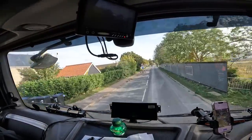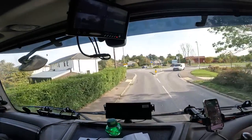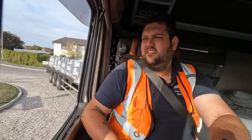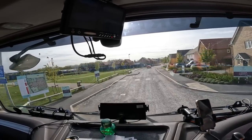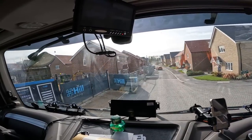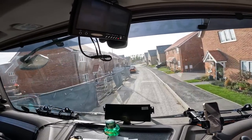There's a tipper going into the site as well, so it looks active. This is the Rainer's Green one. Follow that tipper. I could turn around here if need be, reverse back out. The issue with that one is it was either turn around there in site or reverse all the way back out to the road. Ah, this one says Hill. Yeah, it says Hill. This is it. This is the one.